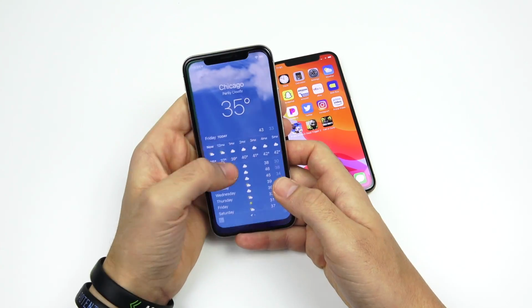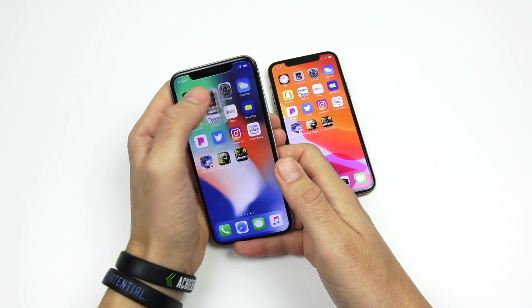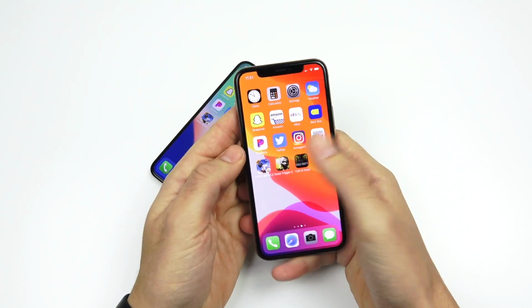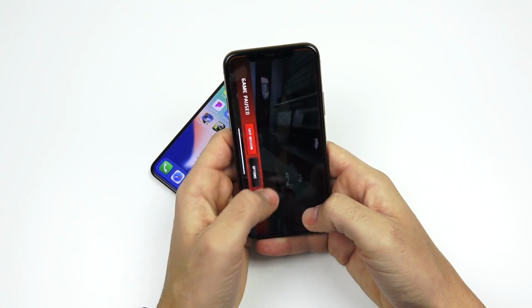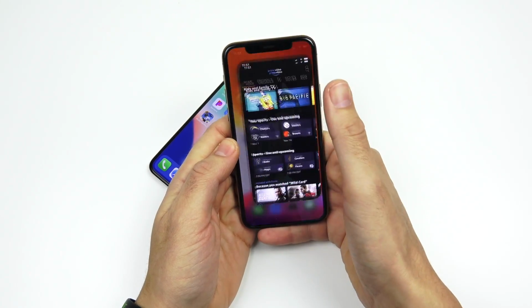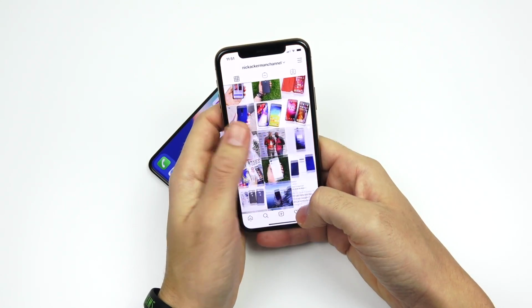So iOS still pauses apps sometimes. Let's go into Settings, Calculator, and Clock. So the efficiency of iOS is still very present even on the older iPhones here. Let's go into PUBG. Again, that match had to quit, but let's go into Prime Video. That's good to go. Instagram, good to go.